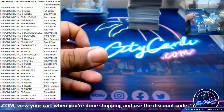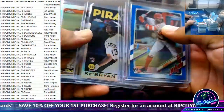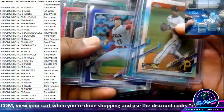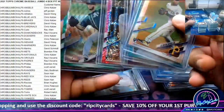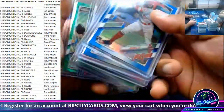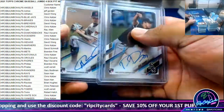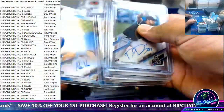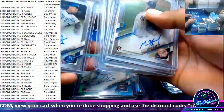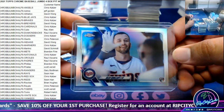All right. So to recap, these are all the parallels that came out. There's a Griffey relic there. Some Cabrera refractors. More Cabrera. Where's that Alec Bohm green? That was nice. Where is it? Was that the other break? Yeah, probably. Let's check it out. We did hit a short print, the Kirilloff for the Twins.